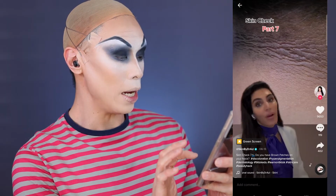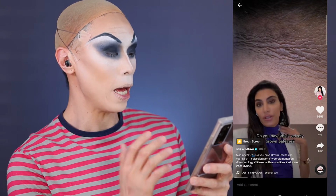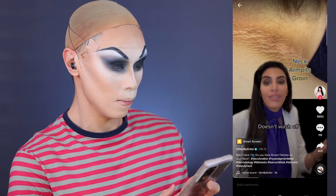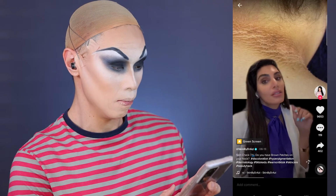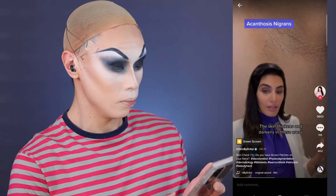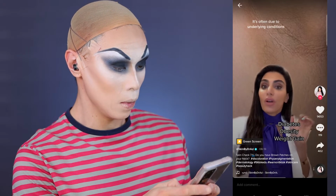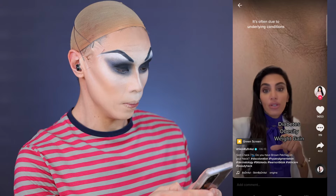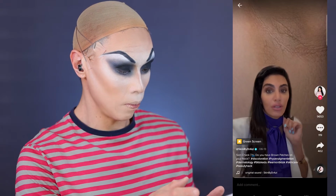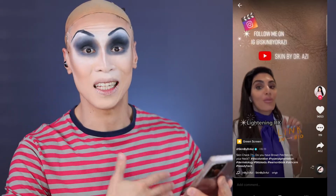Okay, so this is Skin by Dr. Azi, part 7. Have you noticed brown, thick, velvety patches on your neck or probably underarms? Do they look dirty, but then when you try to wash them off, it doesn't really help? This is called acanthosis nigricans. The skin thickens and darkens. It's often due to an underlying condition such as diabetes, obesity, or weight gain. So make sure you see your doctor and treat these conditions because it will help improve this discoloration. You may also try a prescription lightening cream through my office.